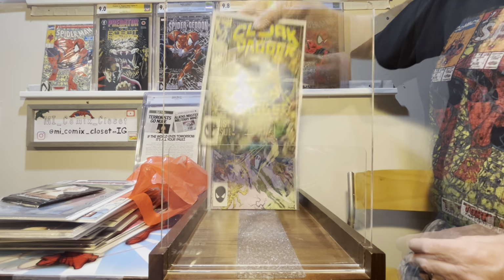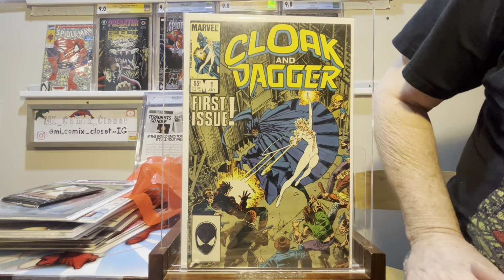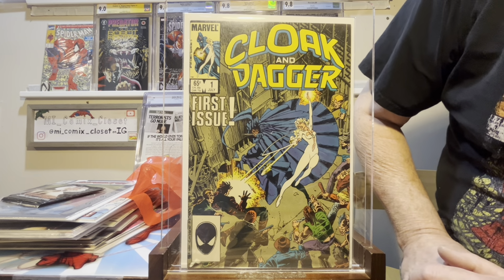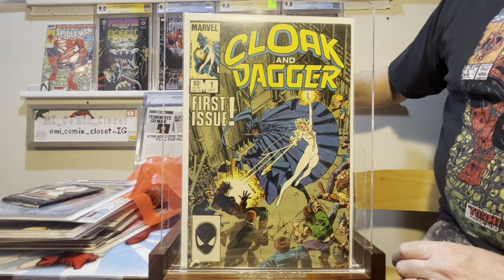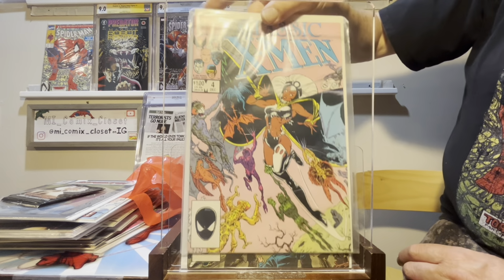Also, this is Cloak and Dagger number one. I do have a copy of this, but I don't think it's in that good a shape. Not as good as this one. This is a nice book. Then I grabbed these Classic X-Men number four.